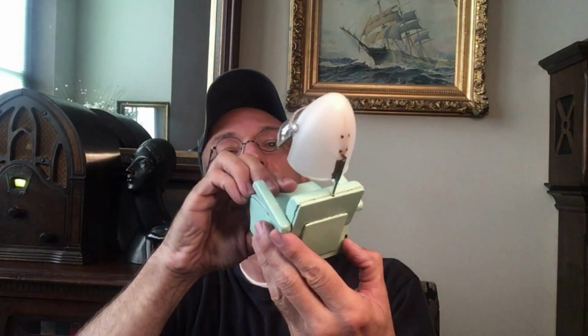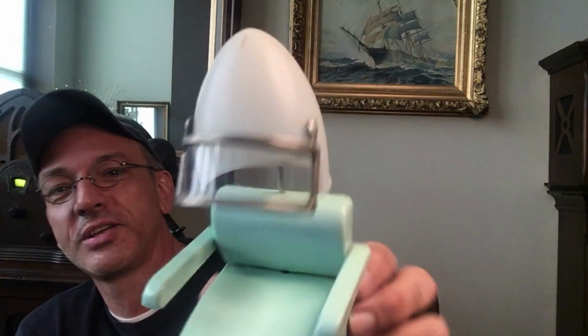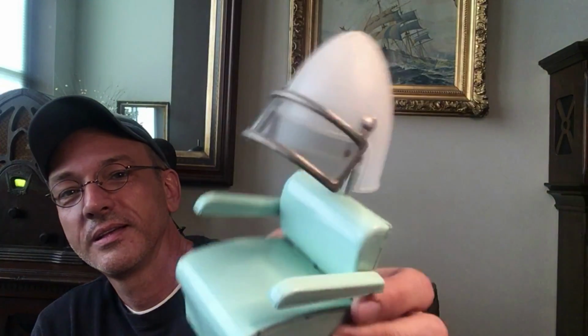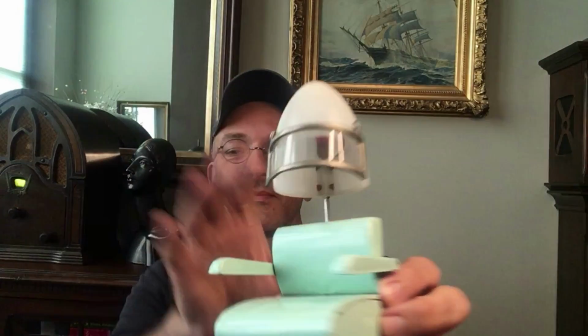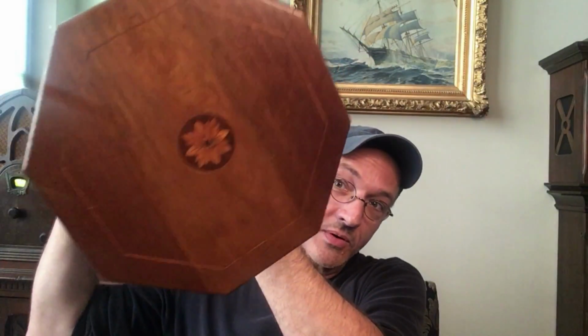So this is still on the workbench. This little 1960s place where you get your bouffant. At a Goodwill, I bought this. You weren't expecting me to whip out a table, but this wonderful little candle stand, a little end table. Not an end table, just a little candle stand.